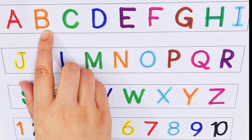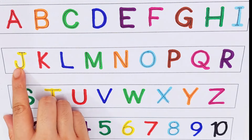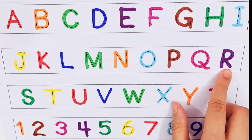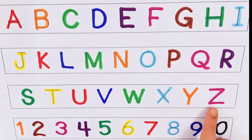A, B, C, D, E, F, G, H, I, J, K, L, M, N, O, P, Q, R, S, T, U, V, W, X, Y, and Z. 1, 2, 3, 4, 5, 6, 7, 8, 9, and 10.